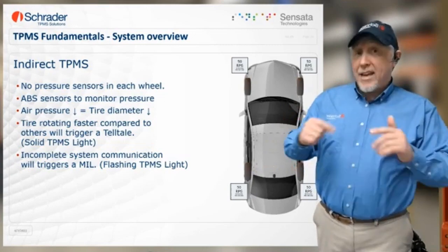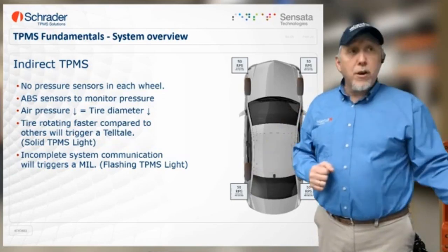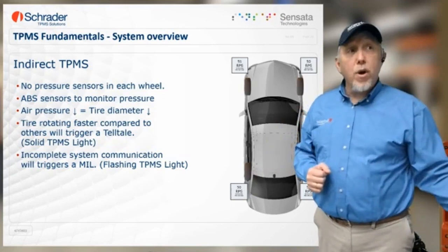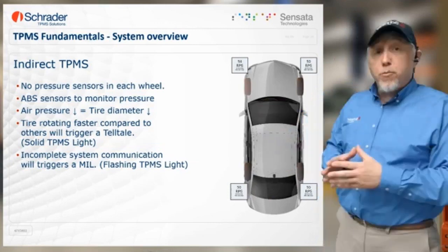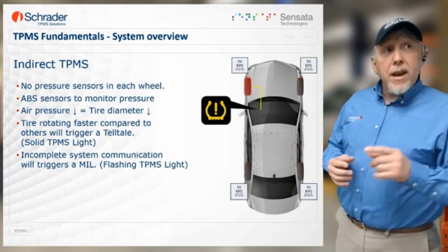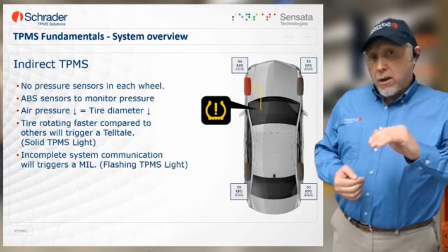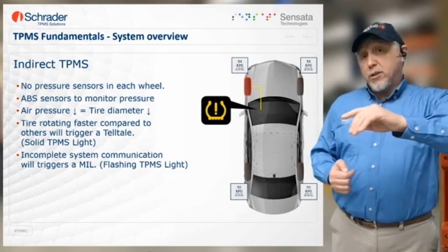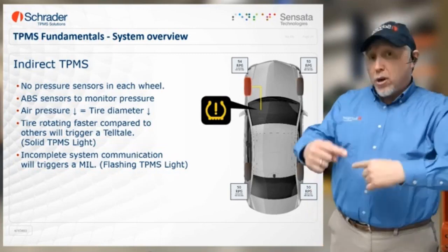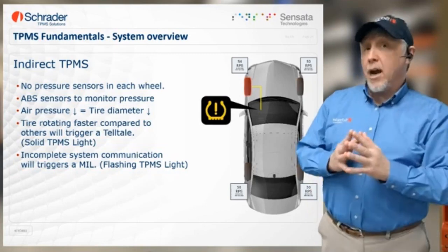So what it will do is count the revolutions. There's a calculation the computer has of what is the correct speed the tire should be rotating when it is properly inflated. So when a tire begins to deflate, the overall diameter of that tire will get smaller. So at a given speed, it will rotate faster than a properly inflated tire would.